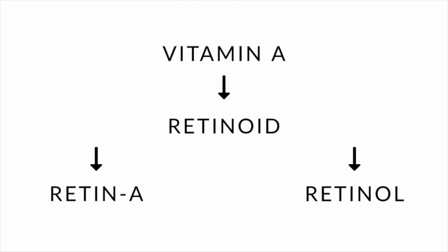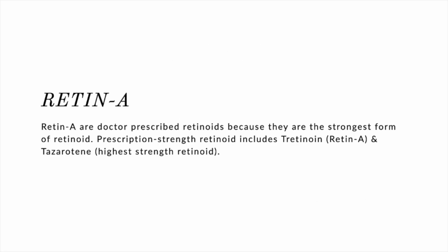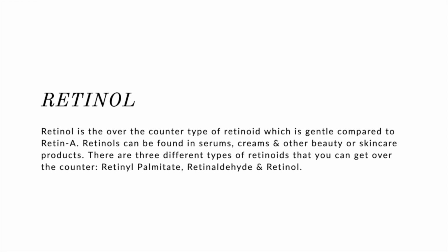Now you might be confused: what is retinol, retinoid, retinoic acid? In a nutshell, vitamin A is a retinoid. Under it are Retin-A and retinol. Retin-A are doctor-prescribed retinoids because they are the strongest form of retinoid. Retinol is an over-the-counter type of retinoid, which is gentle compared to Retin-A. Retinols can be found in serums, creams, and other beauty or skincare products.